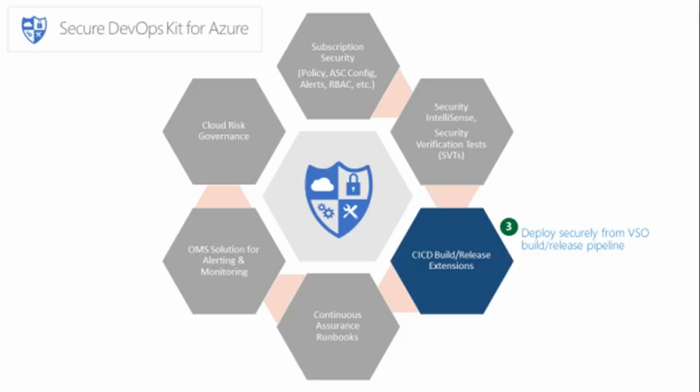The third area, continual integration, continual delivery, build or release extension. Test automation is a core tenet of DevOps. We emphasize this by providing the ability to run SVT as part of the VSTS CI/CD pipeline. This SVT, meaning security verification test, can be used to ensure that the target subscription used to deploy cloud application and the Azure resources the application is built upon are all set up in a secure manner.